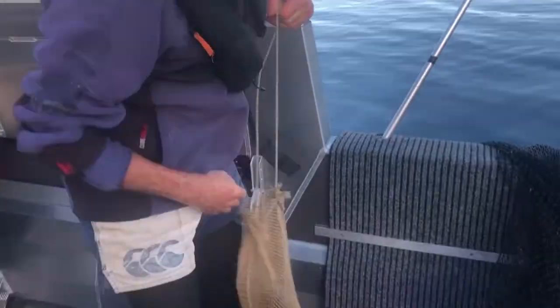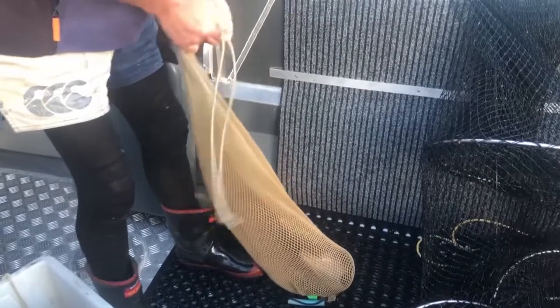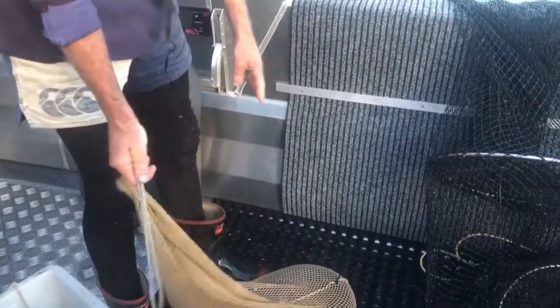So when an eel turns into a migrant, they start to change colour, and they go a bluish sort of colour, like this eel here has. And your eyes get bigger, your heads get pointier.